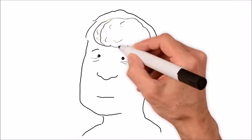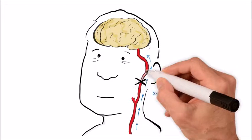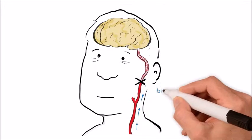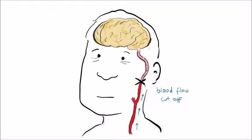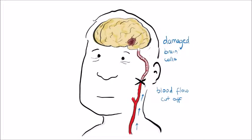The brain, like all parts of the body, needs oxygen, which it gets from the blood. A stroke happens when blood flow to the brain is cut off. When brain cells are starved of oxygen, they become damaged, and the symptoms that follow are called a stroke.